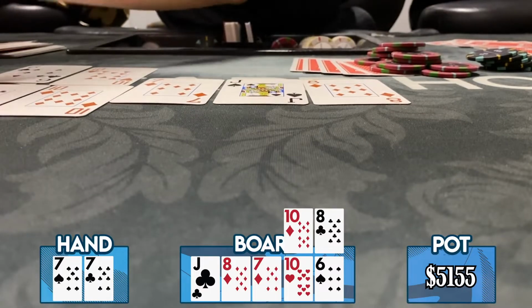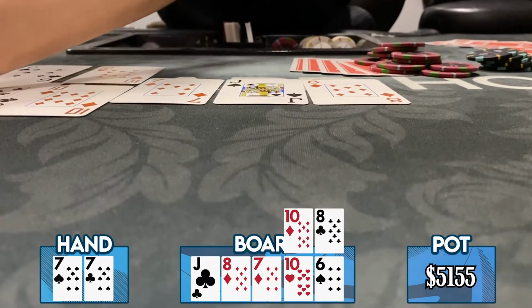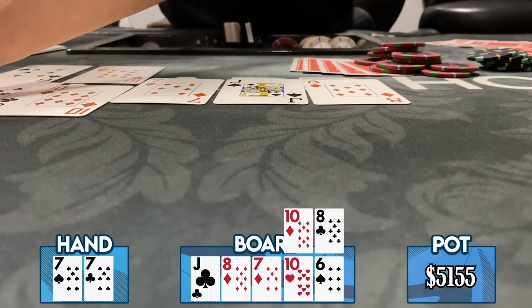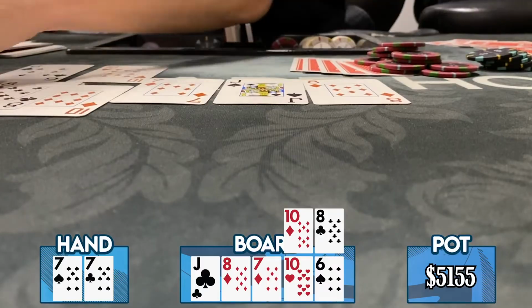Anyways, they run it twice. I would have won one of the boards as it did come out with a diamond, but it did follow with the board pairing card. Ridiculous spot, and happy we got away unscathed, I guess.